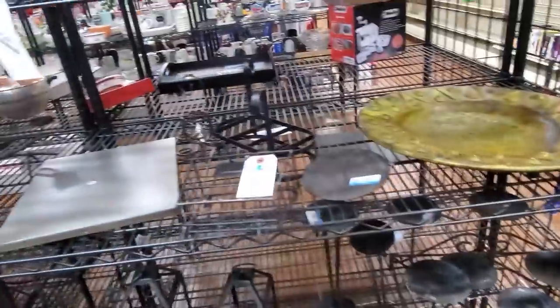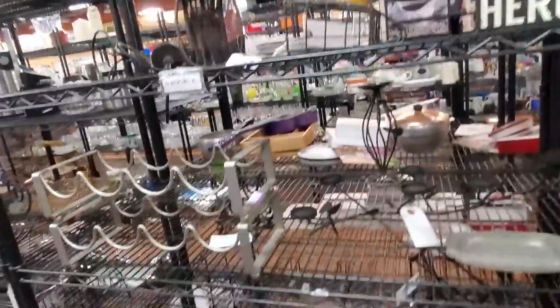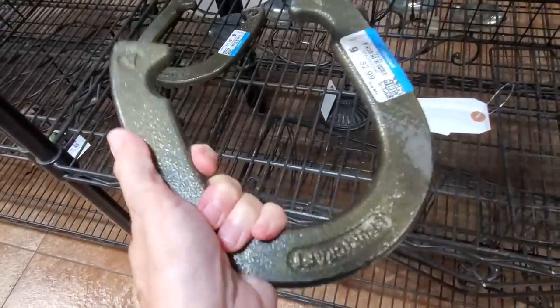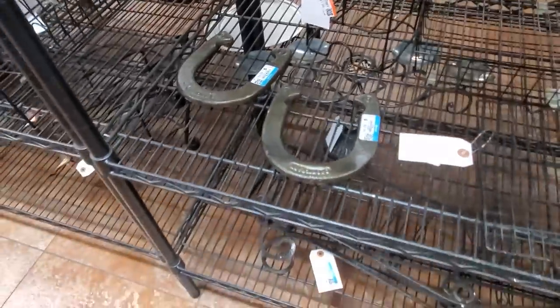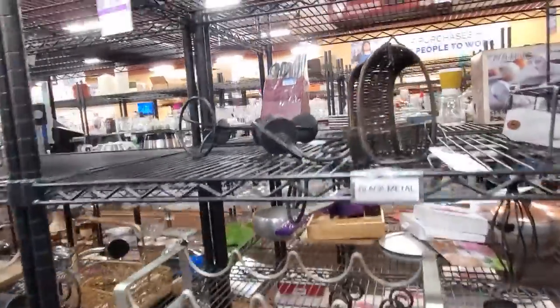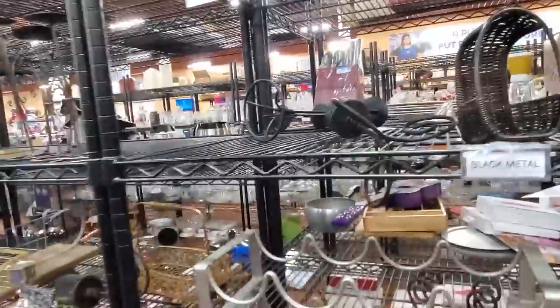All right, let's hit the metals. See if there's anything here. Ooh, there's some big horseshoes. This looks like it probably went to a horseshoe game. Yeah, Sport Craft. Went to a horseshoe game. I am always looking for real horseshoes. Real, like we're on a horse, horseshoes.